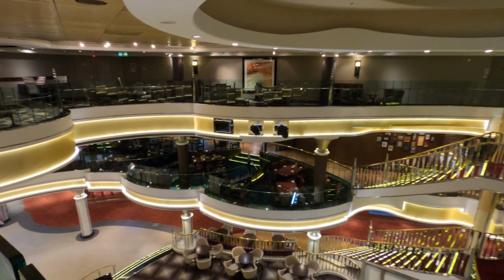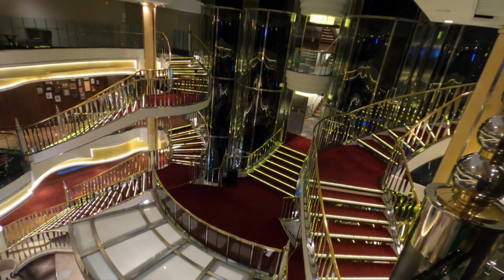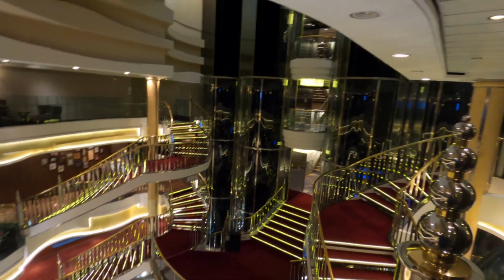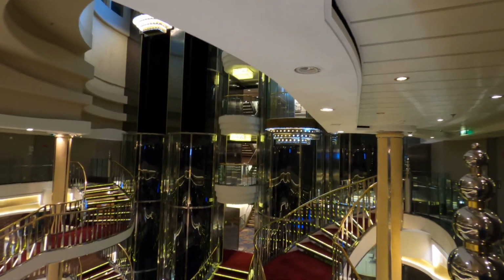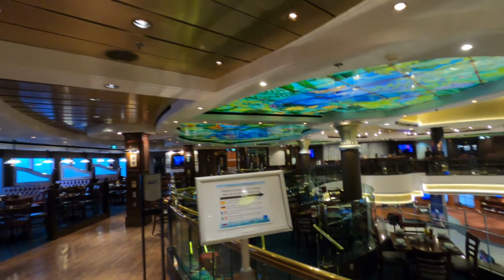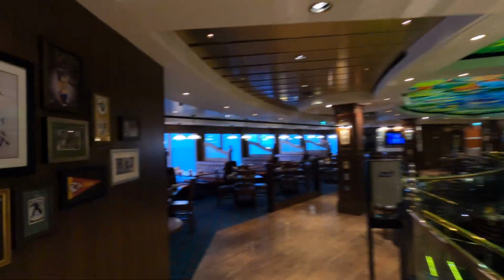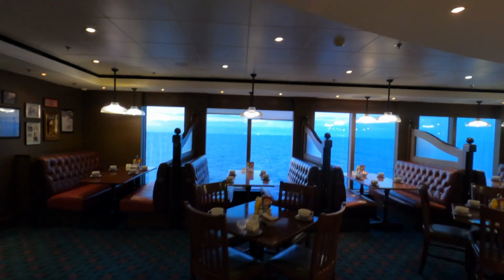They do serve Starbucks, so they have some familiar drinks, but it's not actually a Starbucks, if that makes sense. They just serve Starbucks. And there you can see the elevator that is clear, and you can see all the way up and down. This is deck 8, and this is Oasis, which we had a lady on a cruise once call this Oceananigans, and I swear every time I see it I think of Oceananigans. But it's got a great view, and it's another free one.